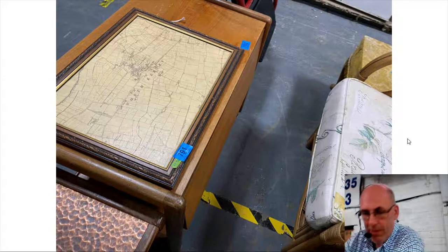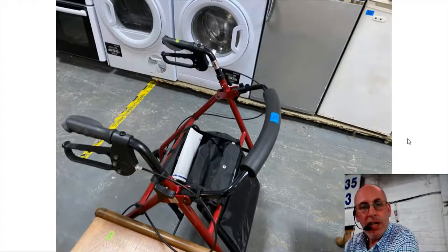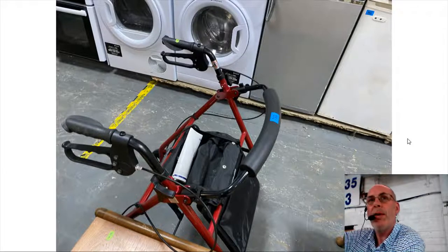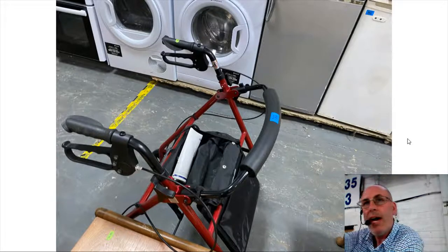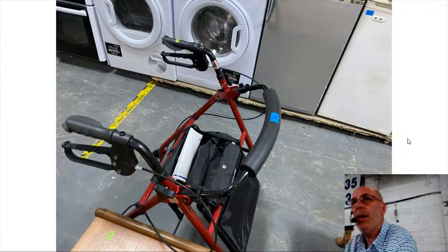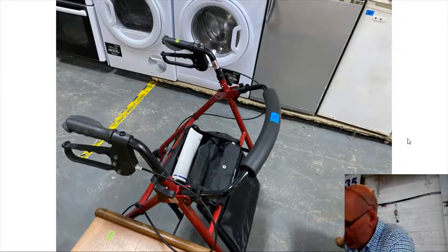And lot number 793 is the mobility walker. Start me a fiver on this one. Five on bid. Six, seven, eight, nine, ten, 12. 14, 16, 16 on bid, 18 anywhere. £18 anywhere. Selling away then, £16 to number 1926.